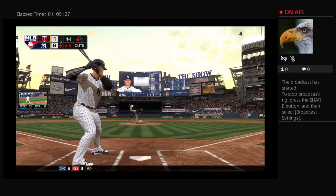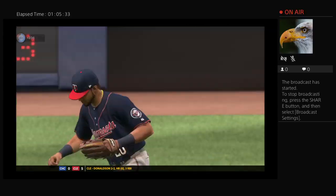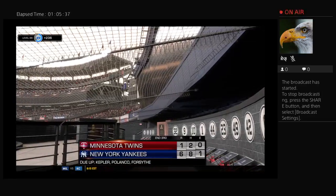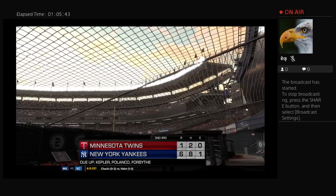Stepping in now, Giancarlo Stanton. Swinging, a liner toward the gap in left center. Rosario is going to have room out there as he puts this away to retire the side. A run on 2 hits for the Yankees. On now to the top of inning number 4. The Yankees lead it 6-1.